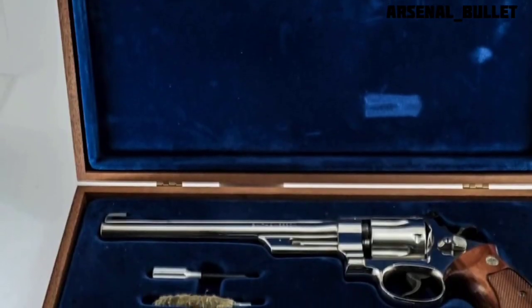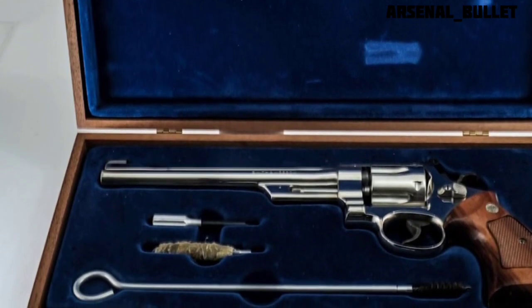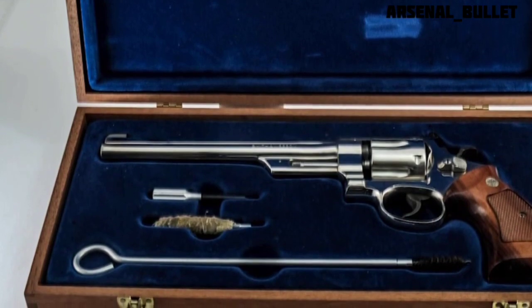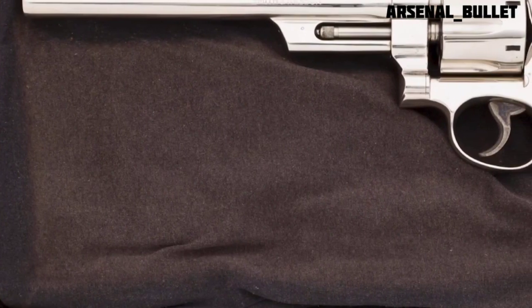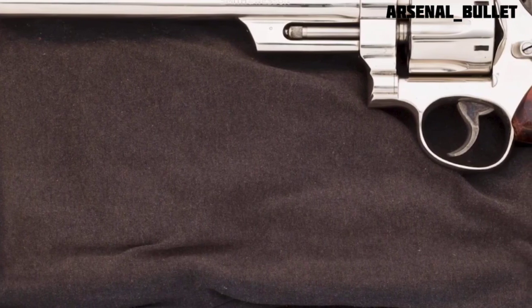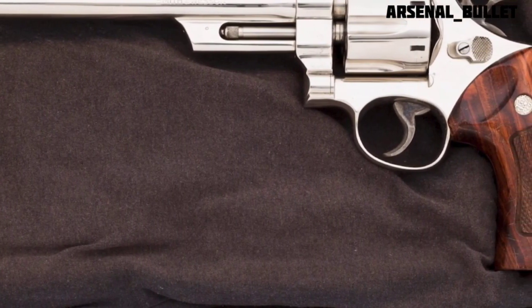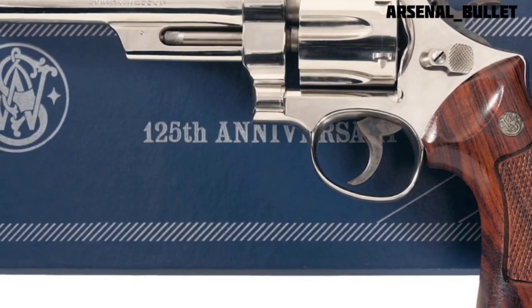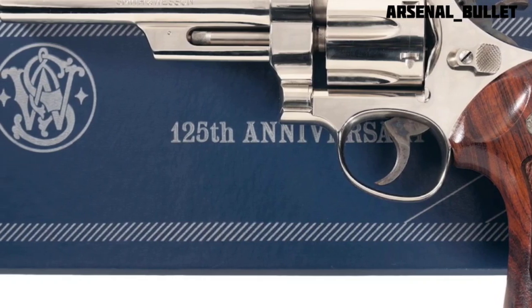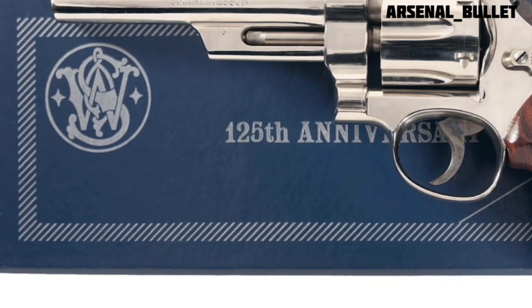And let's not forget about the exceptional heat treating, ensuring that this bad boy could withstand the fiercest battles and remain faithful by your side. Now, my friends, let's talk about the piece de resistance, the 357 Magnum chambering. Prepare to have your mind blown as you witness the sheer power and energy packed into this cartridge. Brace yourselves, for the 357 Magnum delivers a mind-boggling dose of energy, effectively doubling the might of its predecessor.